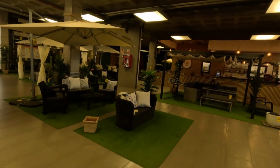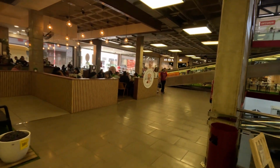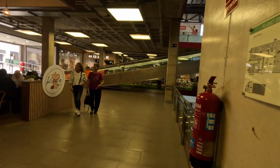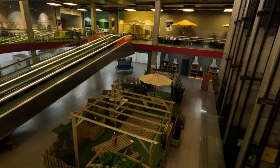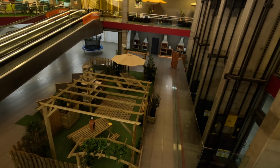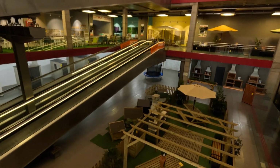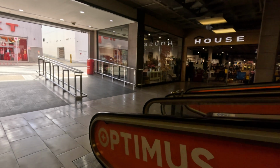And this is the very busy cafe that I was talking about earlier. There is another floor down there, but Optimus have got some gear in it, but it's predominantly all about the car park. There's underground parking. So that's the Argana centre itself. Let's head outside now to the street.